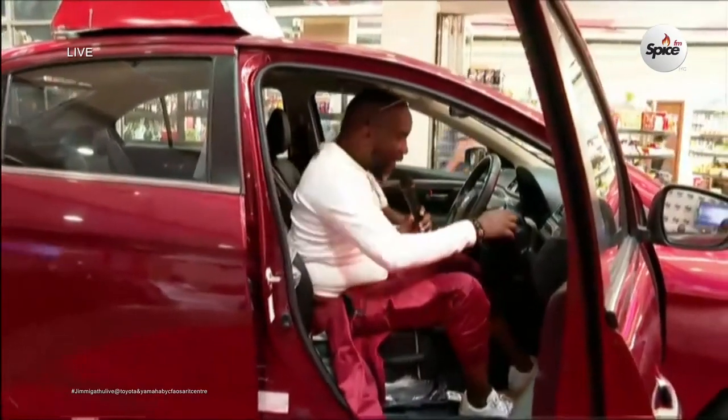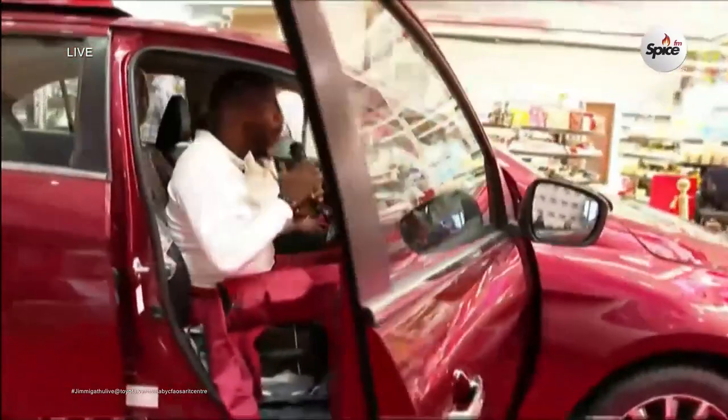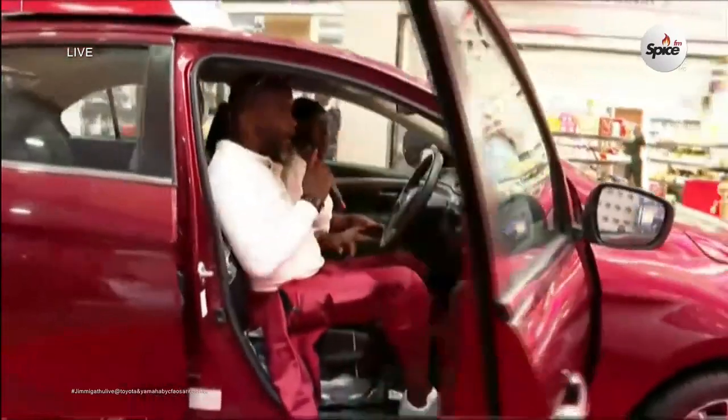Let's look at these LED lights. Can I put them on here? Are they on? Time's running out. My producer is still my boss, and she's saying time out. When we come back, we'll look at the external features of this car and the reason why you must invest in the new Belta.